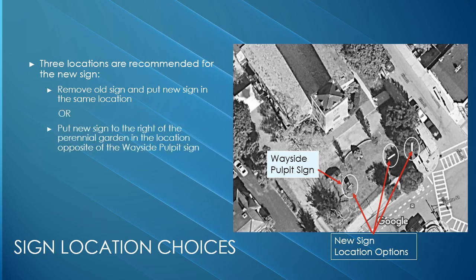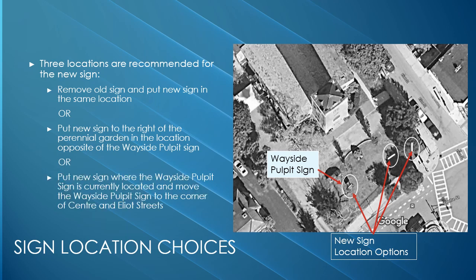Or put the new sign to the right of the perennial garden in the location that's actually on the opposite side of the perennial garden from the wayside pulpit sign. The third option would be to put the new sign where the wayside pulpit sign is located and relocate the wayside pulpit sign to the corner of Center and Elliott Streets, so it's still available for the public to see.